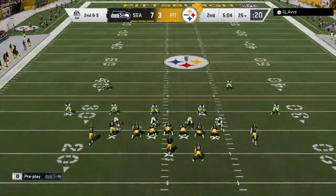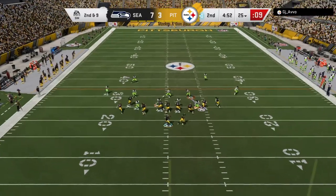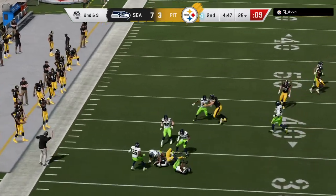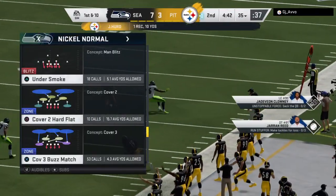The run only got a yard. Here's second and nine. Second and nine now. This one into the hands of Hurd. And up to the 35 before they're able to knock him down. A gain of 10, good for a Steeler first down.